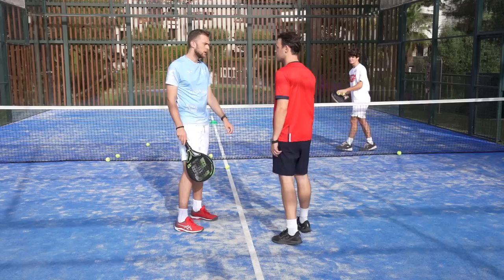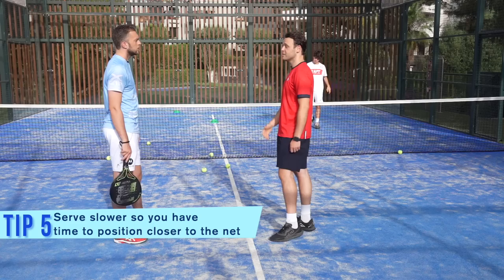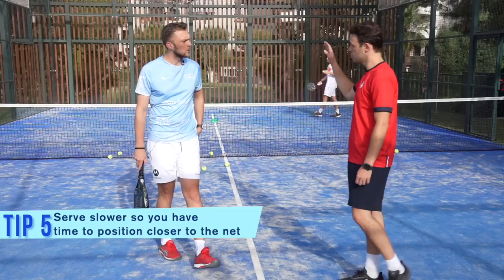Good one. Not much velocity? No, I thought let's do slower and deeper. Exactly, because you have more time to take the net. Okay, now we're gonna find another volley. So you're gonna take the ball a little higher. We're gonna make Álvaro make steps.